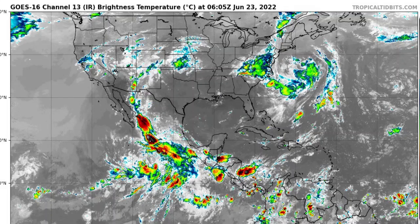But right now here we got that system across portions of the eastern Pacific. Right now pretty quiet across the Gulf, pretty quiet across the Bay of Campeche, all the way through much of the Caribbean, much of the Atlantic Basin as well.